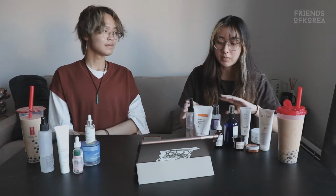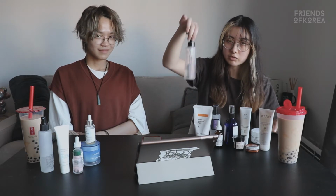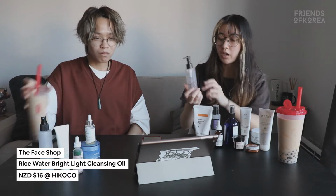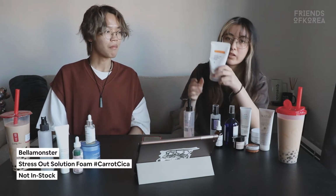Hello. To start, I'm Tanya. As you can see, I have a lot of products, but this is a mix of my day routine and then my night routine. First of all, we have this oil cleanser, which I use to remove makeup, or if I feel like my skin really needs a deep cleanse, I will just rub this on my face for about 10 minutes. But to remove makeup, it just melts it away. It's pretty emulsifying as well. And then I follow up with a gel cleanser.